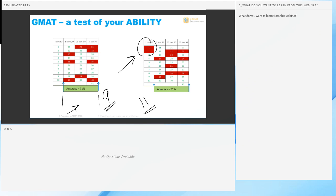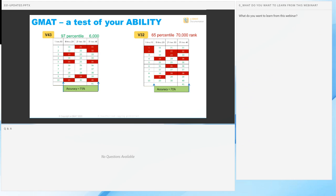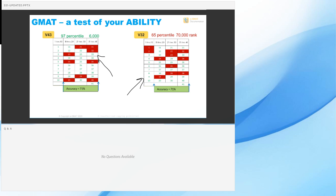And you'd say, hey, if I look at these guys through accuracy, they seem very similar. But then you look at their end score, and they were very different. This guy had a V43, 97th percentile. This guy had a V32, which was 65th percentile, which proves the point I was trying to prove, but with actual GMAT data. And how many of you, when you think about this, say, hey, this seems really scary because the GMAT seems like a really harsh test?